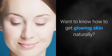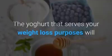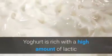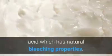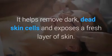6. Yogurt. Want to know how to get glowing skin naturally? Look into the refrigerator, honey. The yogurt that serves your weight loss purposes will now help you meet your glowing skin needs too. Yogurt is rich with a high amount of lactic acid which has natural bleaching properties. It helps remove dark, dead skin cells and exposes a fresh layer of skin.